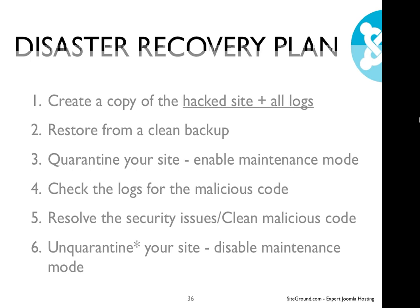So the first step, which most of the people would say is strange, is to create a copy of your hacked website and all available log files. The idea is that these log files and the malicious code provide enough information for a security expert to actually find out how your website has been hacked. So once you do it, you can move the hacked site to a location or a hard disk which is not accessible publicly, and you can then restore the site from a clean backup.